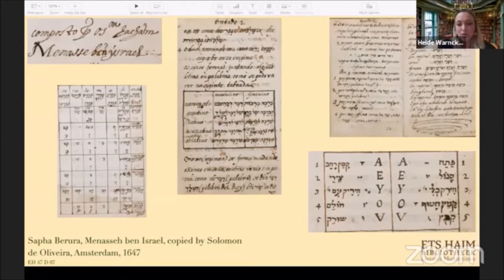So this is a copy of his grammar, copied by his pupil Solomon de Oliveira in 1647. And I also have to say that this text was never printed. So this is very special. I believe that only three copies of this manuscript are somewhere in the world, two of them in Amsterdam.